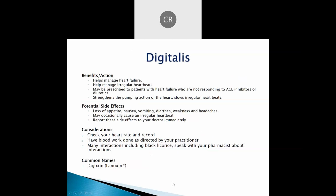So another medication, we don't see this as often anymore, but Digitalis, also known as digoxin, it can help manage heart failure, it can help manage irregular heartbeats. It may be prescribed to patients with heart failure who aren't responding to ACE inhibitors or diuretics. It's strengthening the pumping action of the heart and slowing down irregular heart rates.